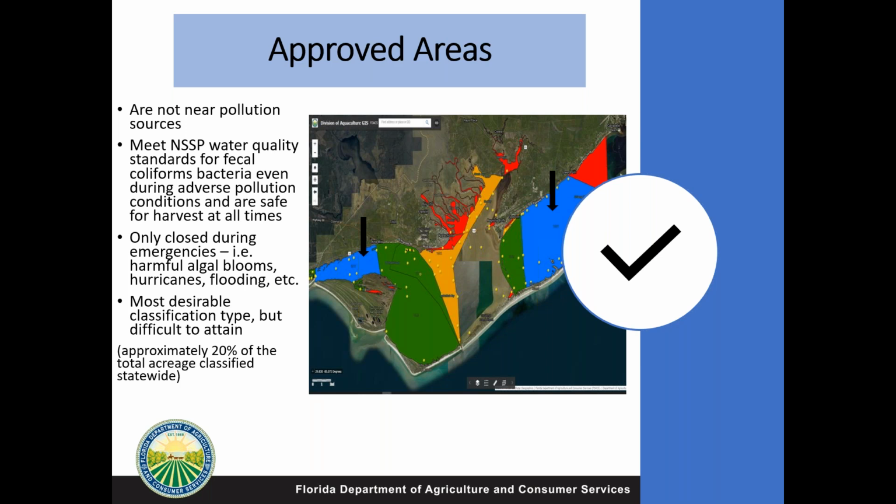So in Apalachicola, you can see 1601 and 1611. I know you can't see the labels, but the two blue areas are the furthest away from the river. And the river is really one of the major inputs into the system. And so generally, these areas are not near pollution sources. It also means that they meet the NSSP water quality standard for fecal coliform at all times.